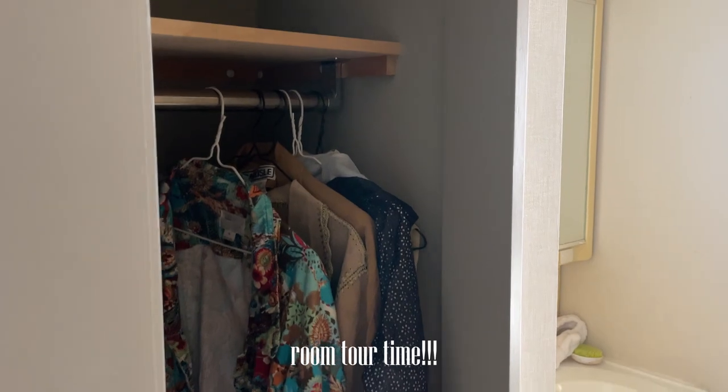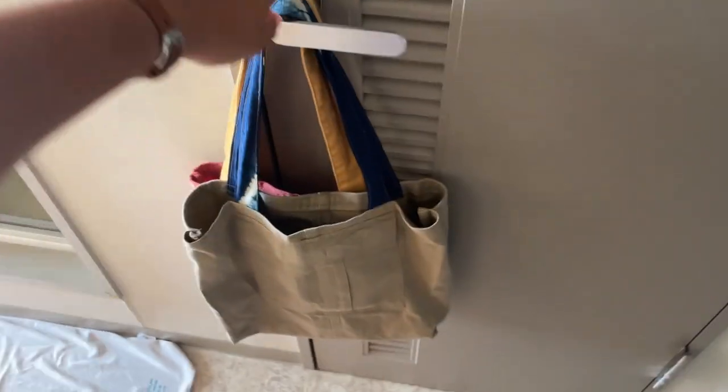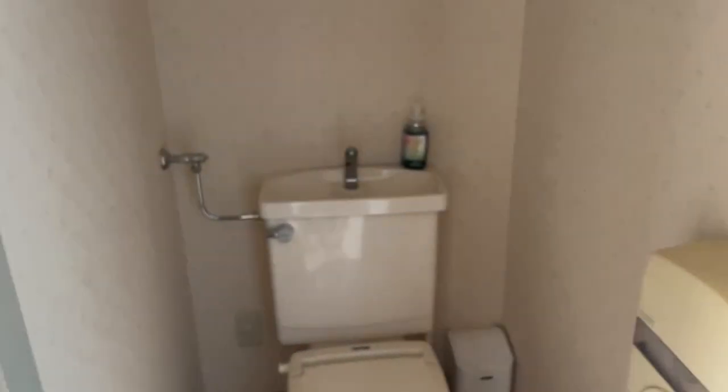So when you walk in, you have a closet on this side. I just put some of my outerwear here, jackets, shoes at the bottom, and then my empty luggage is now just tucked in the corner. On this side is the bathroom. I hung some bags over here, and it has the toilet just like in its own room.